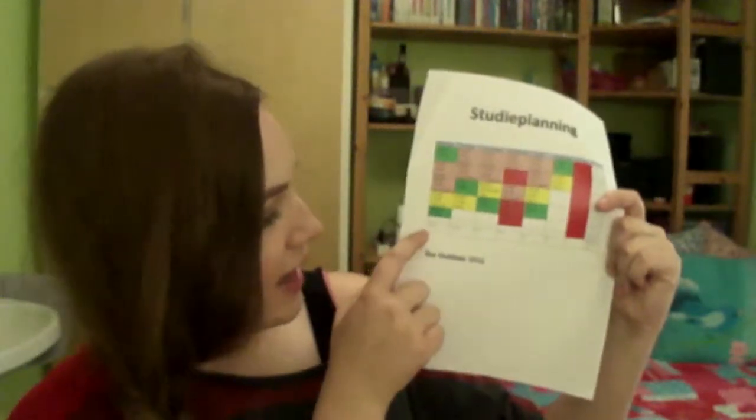So this was my schedule from last year, and as you can see at the bottom, I filled in all the hours that I had for free time in the day, and at the end I filled in how many hours I had of free time, and that was about 15 hours a week.